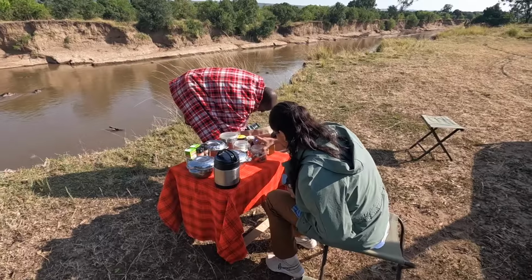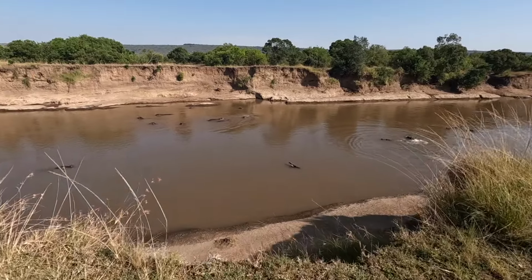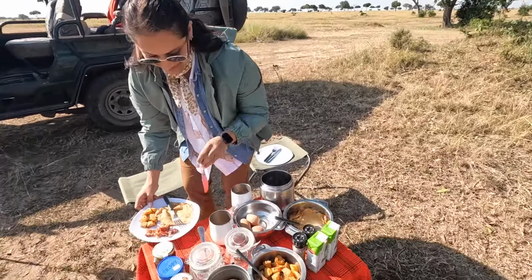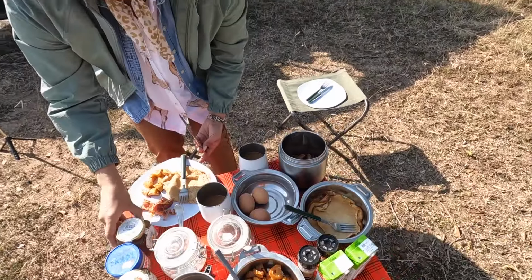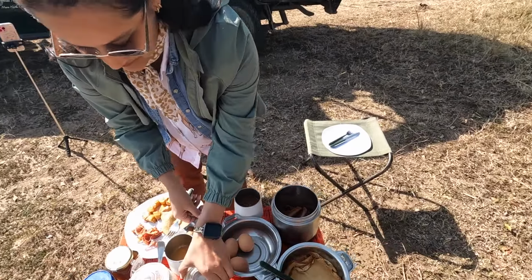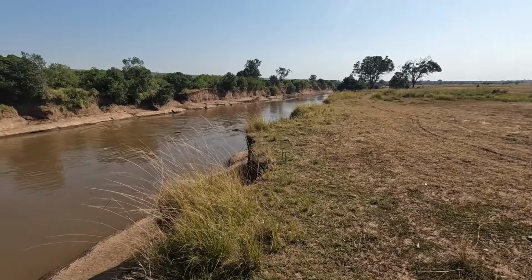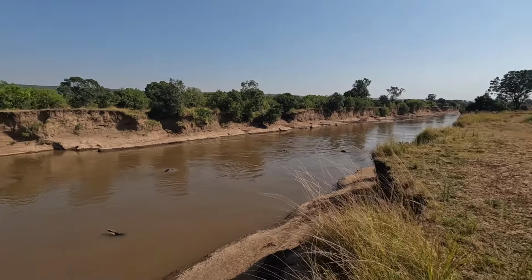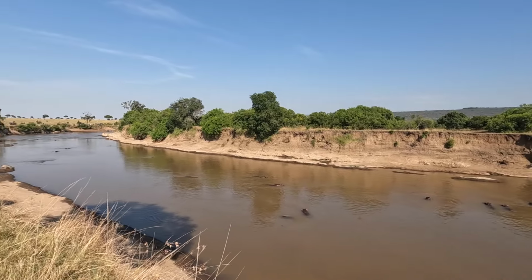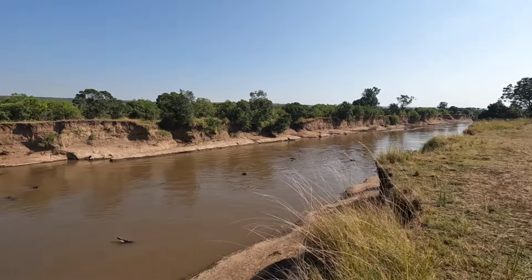We finally made it out to the bush breakfast next to the Mara River. And we have our wonderful breakfast. Pastries, potatoes, hard-boiled eggs, pancakes, juice, we have coffee, there's bacon and sausage. I feel like I'm in Jurassic Park right now. It's amazing. And then we have our wonderful guide.